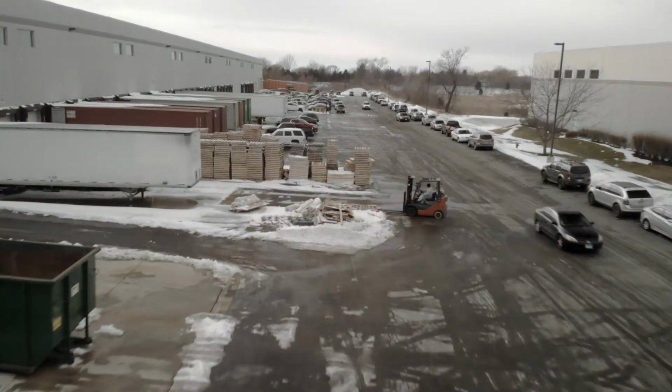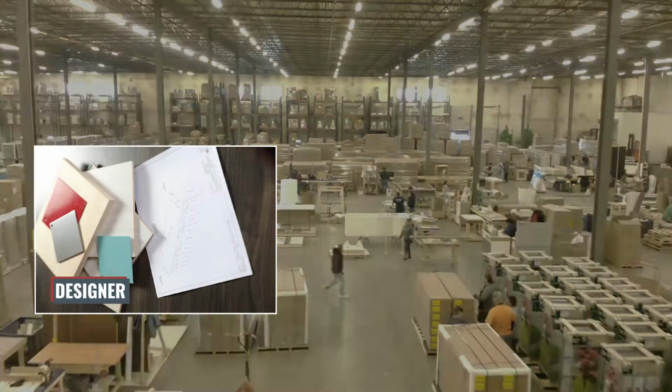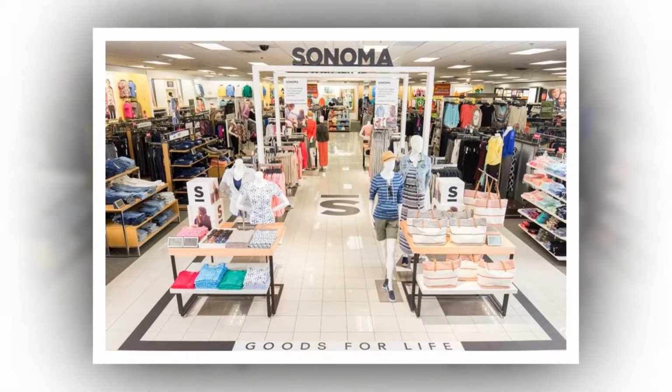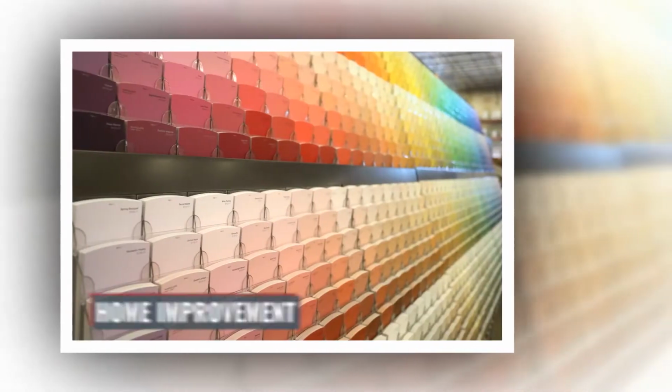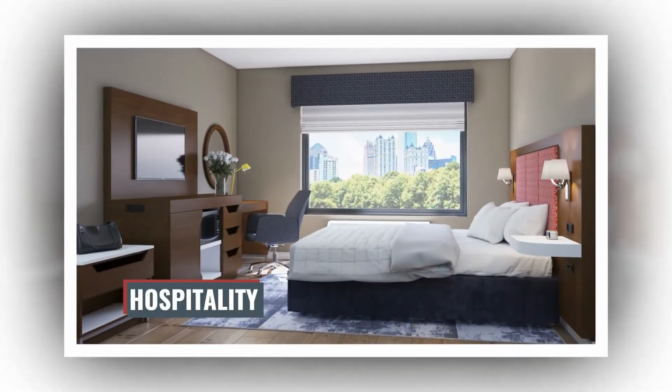Founded in 1983 and based just outside of Chicago, Colony Display is a designer, manufacturer, and installer of highly customized consumer environments. We have serviced some of the largest home improvement, retail, and hospitality companies for over 27 years.